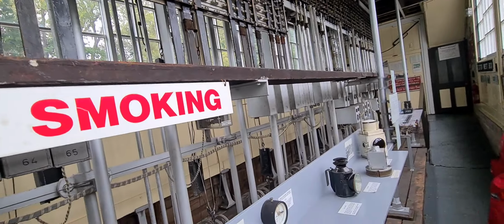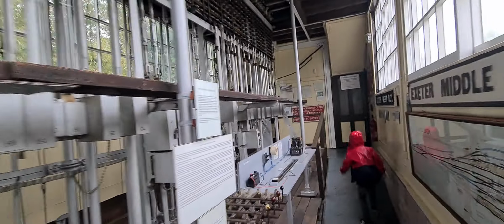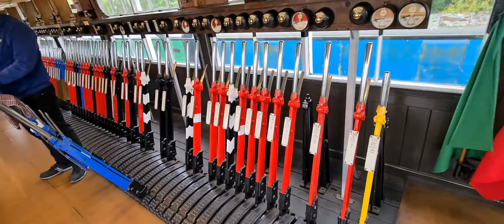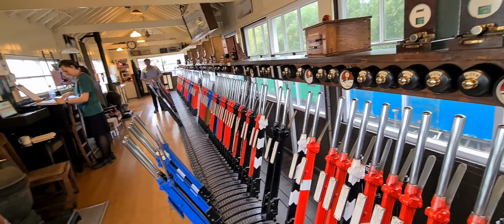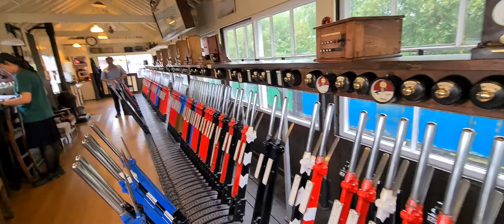Can we go upstairs? I'll get that umbrella in a minute. Oh, there's an upstairs. Well, yeah, obviously there's an upstairs, but. Oh, hello. Good afternoon. Yeah, we saw the levers below. What marvelous weather. Oh no, it's been horrible. Got to hold this in one hand and an umbrella in the other.